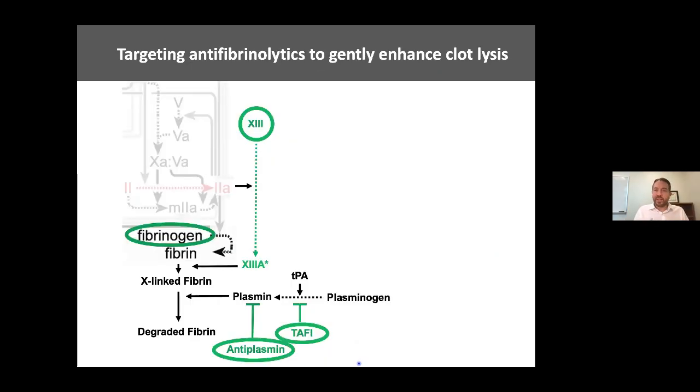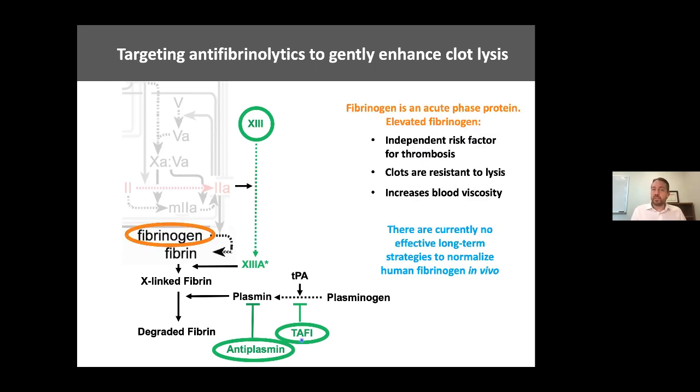Unfortunately, there are not good ways to target these antifibrinolytics, like factor 13, fibrinogen, antiplasmin, or thrombin activatable fibrinolysis inhibitor. So there's not great ways to inhibit these. And so we thought, well, maybe we could use RNA lipid nanoparticles to do this. There are two that I'll tell you about now, and then I'll switch and tell you about a third RNA therapy. One of them is targeting fibrinogen.